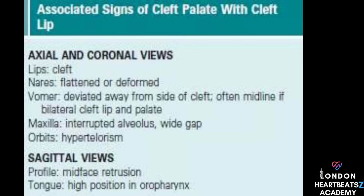That's a neat functional check alongside the structural assessment. Finally, for the head and face region, the nuchal fold thickness. We often hear about nuchal translucency in the first trimester. How is the nuchal fold assessed in the second trimester scan? Is it different? It is slightly different. In the second trimester, it's the nuchal fold thickness that is measured, not the translucency.